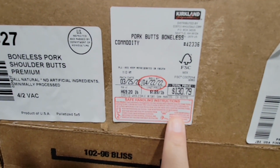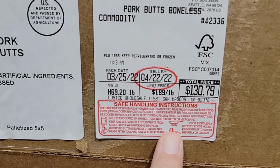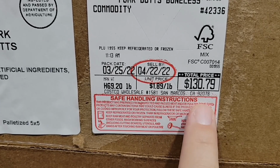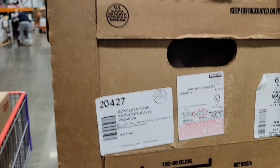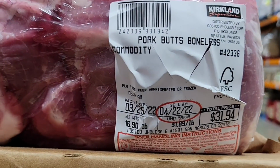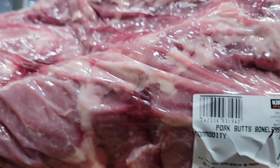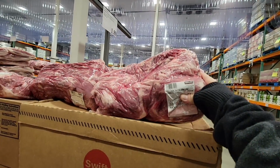So these are bulk meats. This is the pork butt, boneless. It's $130, but look at it. It's 69 pounds. That is big. So there is a lot of these bulks. Now you could buy it in a box like this, or you could buy this individual one that's right on top, $31. Now it's 16 pounds. But I mean, look at that. That is huge. That is a big one. You could get some muscles working in here.